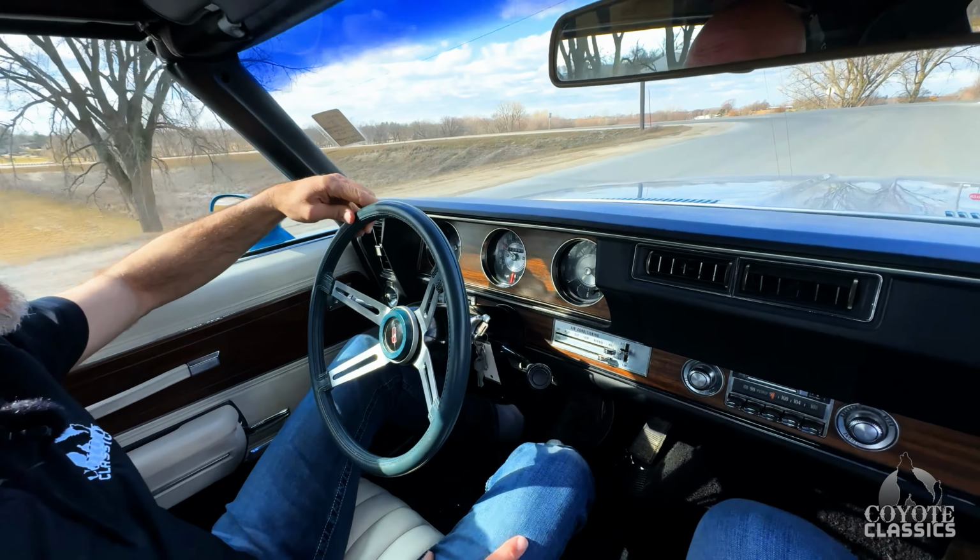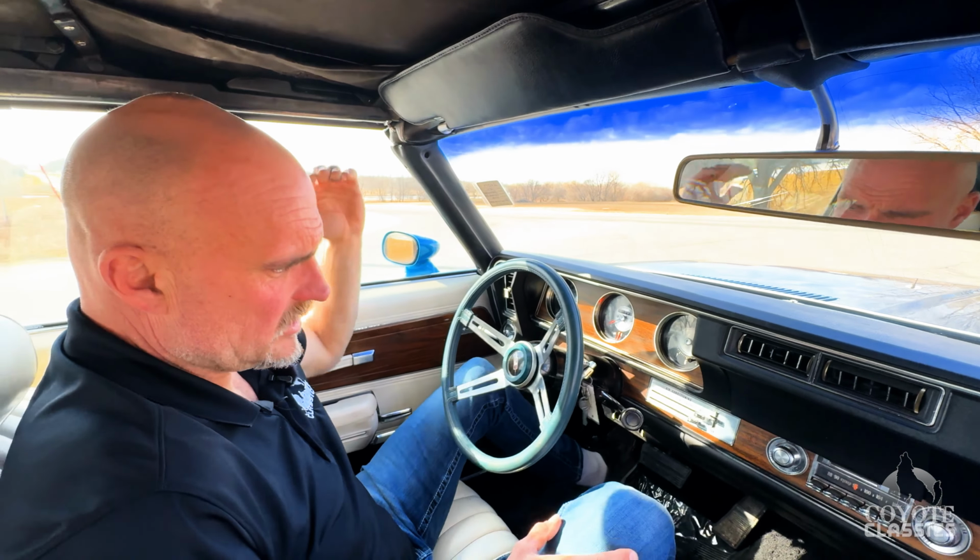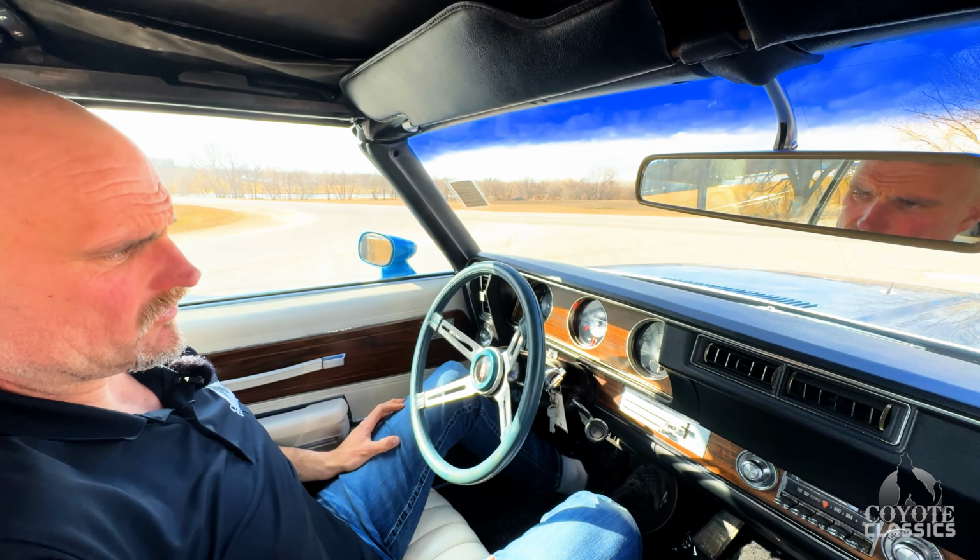Transmission shift's great. Just like all of them, brakes stop nice and straight, and a really nice pedal with that power brake booster.